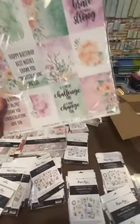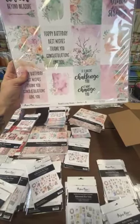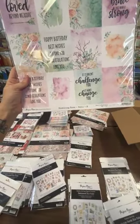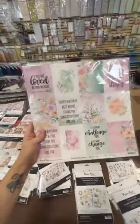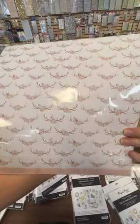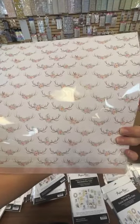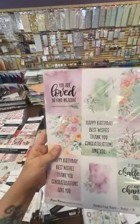All right, this one here, I got it just because I thought it was great. It's called Rambling Rose. Boho Bee, but I don't think we have any other Rambling Rose. But I loved the sayings on these. Here's the back. It's just got some good little antlers. But look at these sayings. You are loved beyond measure.